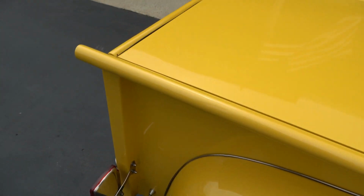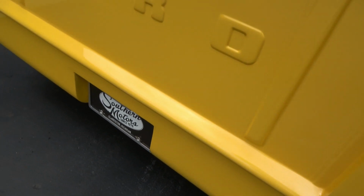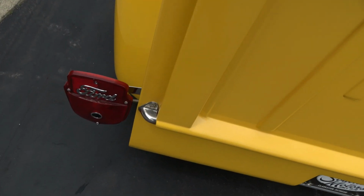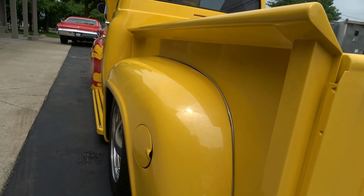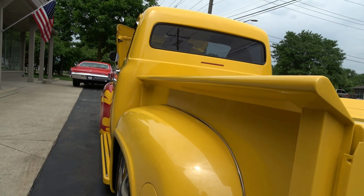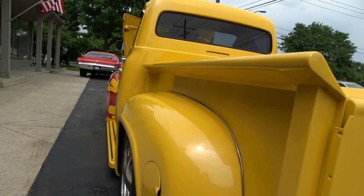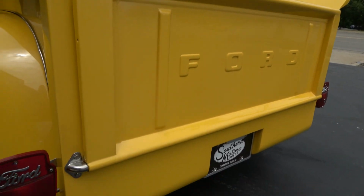All steel truck. This thing's pretty cool. It's all hydraulic push button. Custom roll pan here in the back. 15-gallon fuel cell in it. Again, he's moved the filler to the rear fender. BF Goodrich G-Force TA rubber all the way around it. Those are 16 and 17-inch steel wheels with the little baby moons on it and the caps. Love that look.